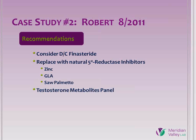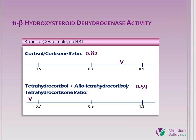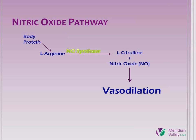And I would also recommend that he do the testosterone metabolites profile so we can see how his metabolites are doing and whether or not he's making enough of those important metabolites to prevent aggressive prostate cancers. Cortisone and cortisol, that ratio is shifted a little bit to the right. Again, that will be taken care of with some adrenal support. The bottom one is all the way over to the left, probably also because of 5-alpha reductase activity, because those metabolites are affected by 5-alpha reductase.